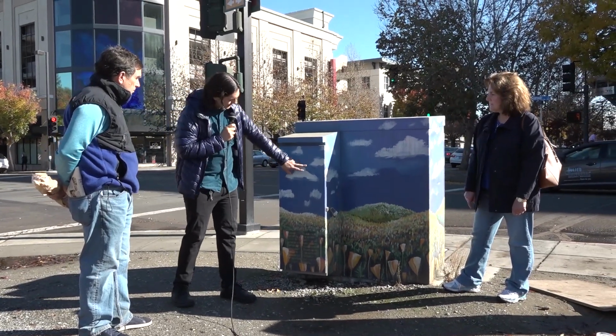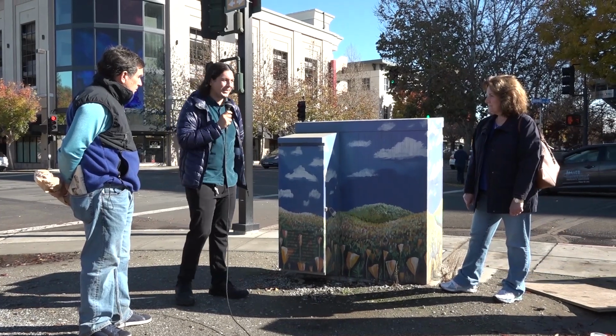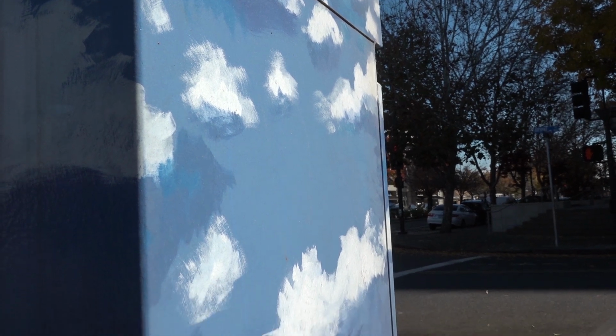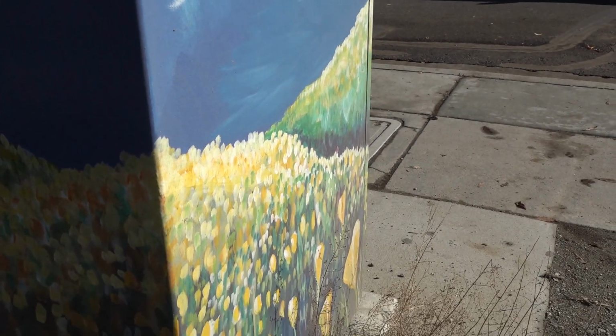If you look at the clouds, they look simple, but they're also beautiful, in my opinion. They're painted quickly, but with style. So I like that a lot. And I like the poppies, the California poppies, showing our local colors here. It's just a beautiful piece.